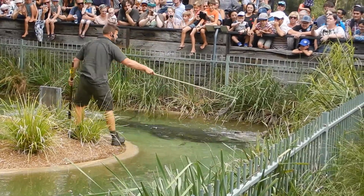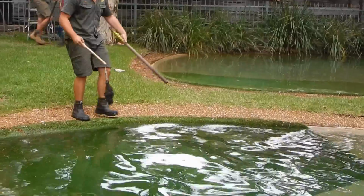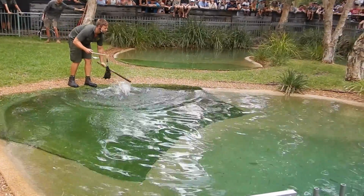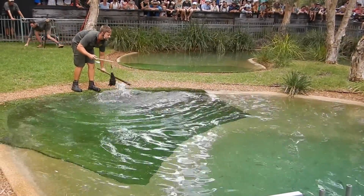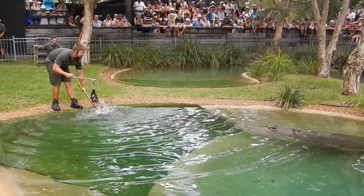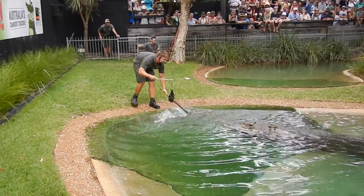Boy, we'll go one more this side. You might even get this one. Nah, a little bit. You really can't appreciate how big a saltwater crocodile is until they're out of the water. The water refracts their image. You lose about 30%. In a few seconds, you're going to get a good sight of what a 4.5 metre crocodile looks like.